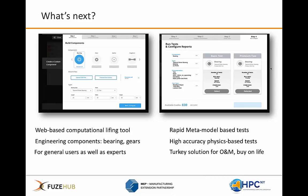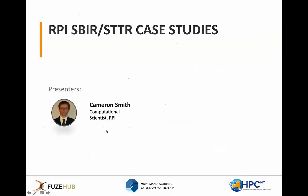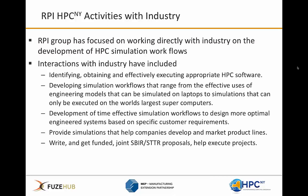Thank you, Jennifer. Okay, next I'm going to hand it off to Cameron Smith, who's a computational scientist with RPI. And he's going to go through some activities that they have done.